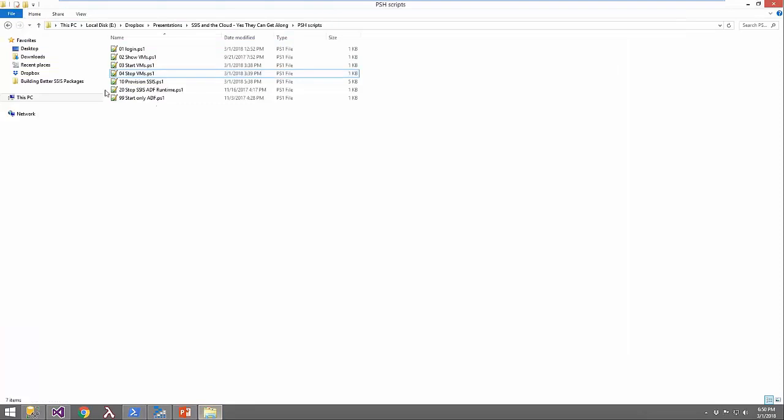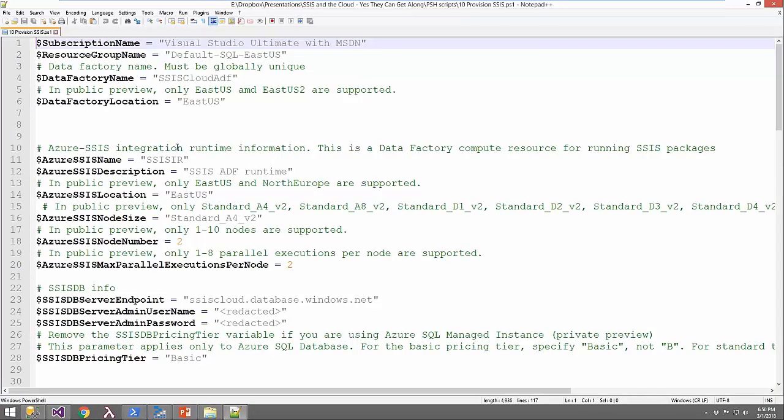I don't claim ownership over most of this script. This was actually an adaptation of something that Microsoft had published when they first released this as a preview. But there's a script that you can use to connect to your Azure subscription, create an Azure Data Factory runtime in integration services, mark that as active so it's ready for processing, and then it opens that up to allow you to deploy SSIS packages and execute SSIS packages from that.